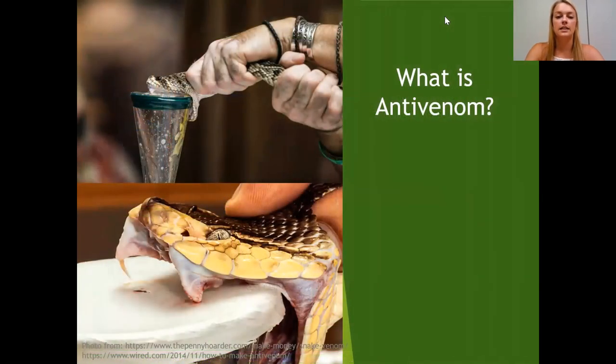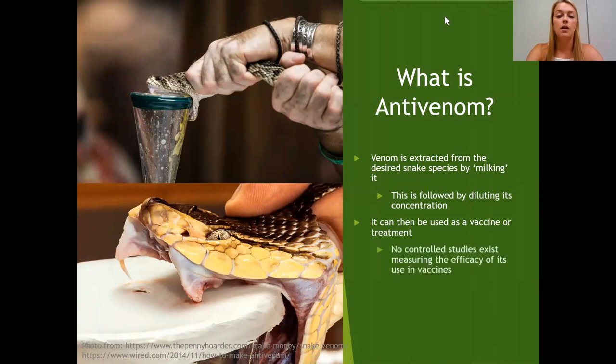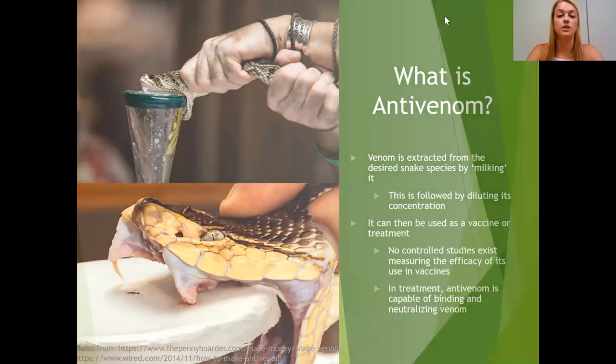So what exactly is antivenom? Venom is going to be collected from a snake, and at that point, we're going to go ahead and dilute its concentration. It then can be used in a vaccine or in a treatment. Some of y'all may have heard of rattlesnake vaccinations. They're relatively common these days, although it is important to understand that there haven't been any clinical trials to assess the efficacy of this vaccine, but there is a lot of success in using treatment. So applying that antivenom to a patient that has been bitten by, especially a pit viper, helps neutralize that venom.